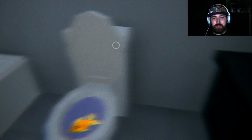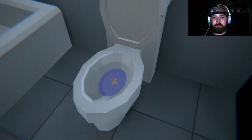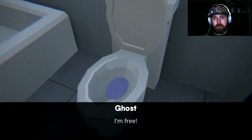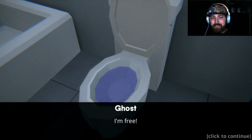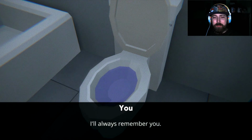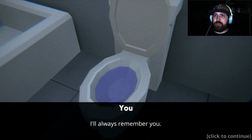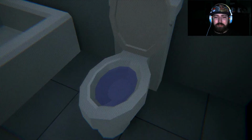Let's flush it down the toilet. Plus our little ghost friend buddy down the toilet. He was so young. I'm free. Be free, my little fish buddy. Be free. Rest in peace, little buddy. Rest in peace. I'll always remember you. The time you knocked the books off my shelf. The time you called me a jerk. Good times. Good times.